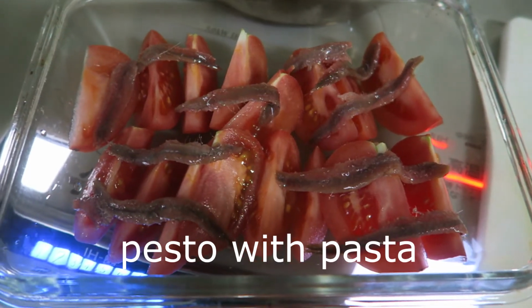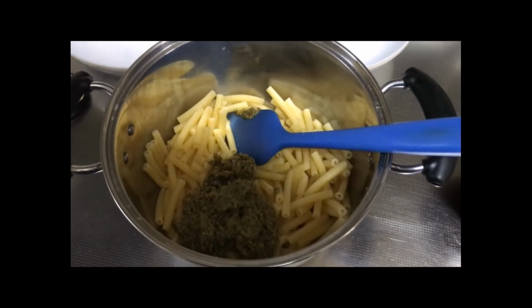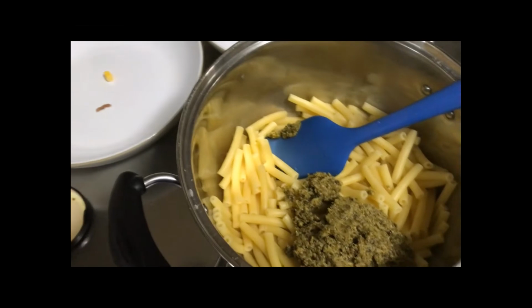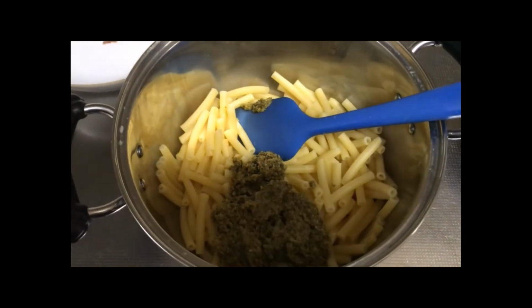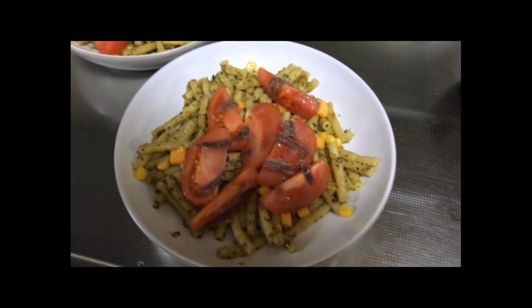For tea tonight, I'm doing pesto with... So I'm just mixing this pesto with pasta. It's a bit of a leftovers tea tonight. I've also got a little bit of sweet corn and a little bit of cheese to go with that. And then the tomatoes and the last of the anchovies are in the oven roasting. And this is the dish all finished, the pesto pasta leftover use up dish.